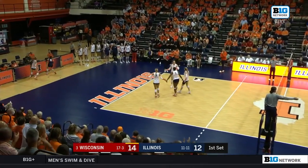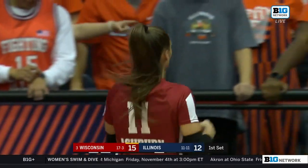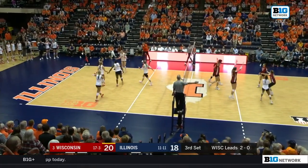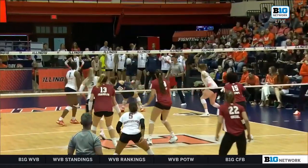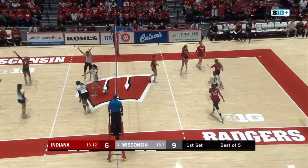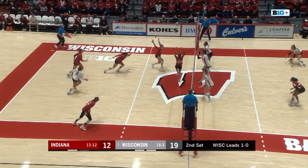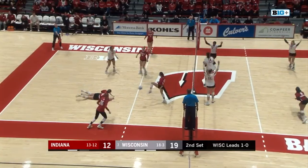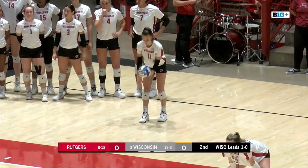And the ace. Now the Badgers answer with a 3-0 run. Ace right on the back line. Targeting the seam right between libero and Raina Terry. And that was much better from Geddes, though, just out. And there's the ace from Ashburn. And Ashburn. Absolutely unbelievable from Yulia Orzhul in the first set.